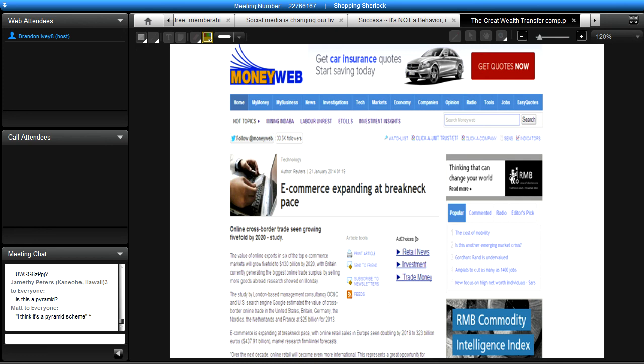So here's what's going on around the world, just to give you guys a heads up that think that America is still leading the world. The value of online exports in 6 of the top e-commerce markets will grow 5-fold. And guess what? America is not even one of the 6. 5-fold to 130 billion by 2020, with Britain currently generating the biggest online trade surplus by selling more goods abroad.